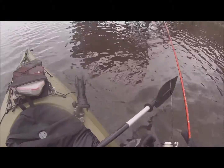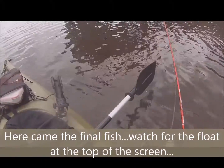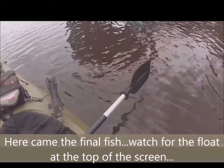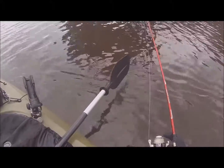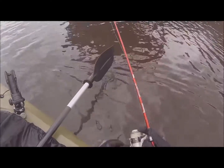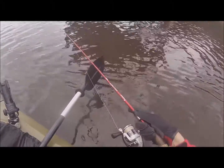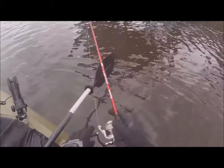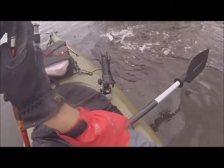Now this was the fish of the day right here. Watch this bobber as it comes into the top part of the screen. Watch closely because it happens real fast. Here it comes. And down. Fish on. Good fish. Yeah, this was the fish of the day.